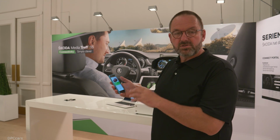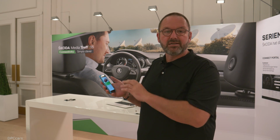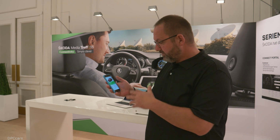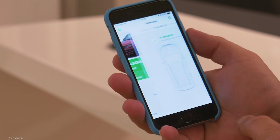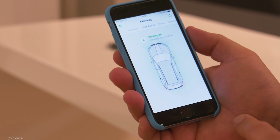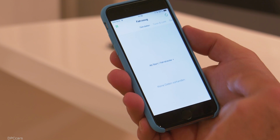This is the so-called Skoda Connect app. That means this is my car, let's say, in a pocket. What you can do here is see what car you have, and you can say, okay, I want to know something about my car. What's the status of my car? It now shows me the car is locked.